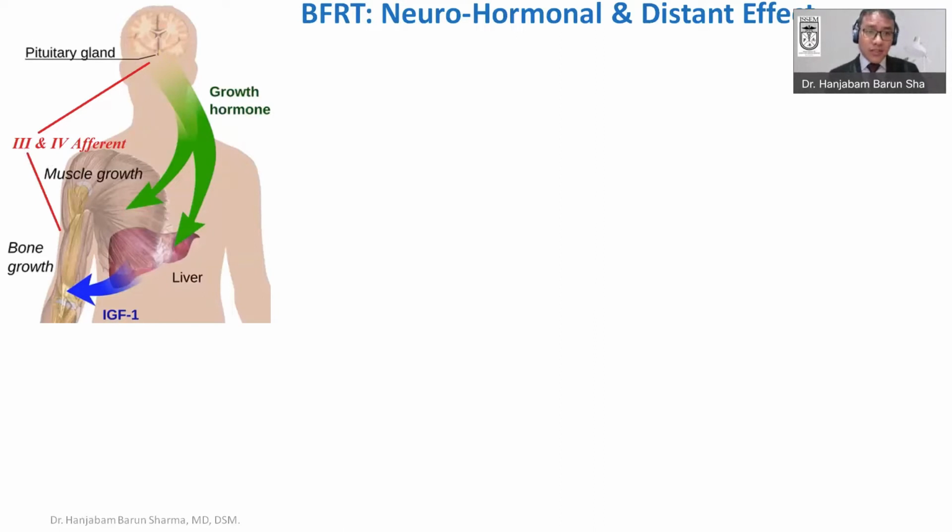Not only for the muscle but also growth hormone can act on the liver and lead to the production of IGF-1, the insulin-like growth factor. Like we have already discussed, there is an increase in IGF-1, and this IGF-1 is important for the activation, proliferation, and stimulation of the satellite cell. This satellite cell, the myogenic stem cell, is important for the repair as well as growth of the muscle. That's why this can explain the hormonal, distant, systemic effect, because the release of growth hormone is everywhere.